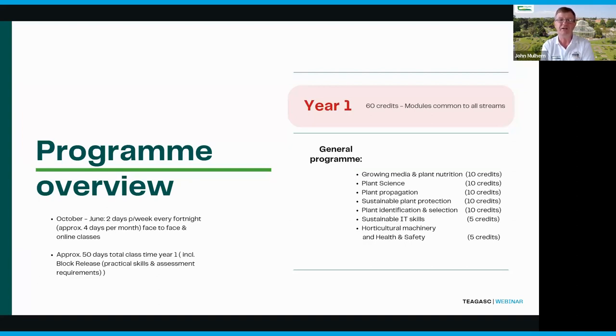On the left-hand side of that slide, what we've set out is, broadly speaking, the contact time. We're hoping to kick this off in October, and that would run from October to next June, early July. We're looking at 2 days contact time every fortnight, approximately 4 days per month, 2 of which will be face-to-face and 2 of which will be online. That's to facilitate the national spread of this program. We're conscious there's people from north, south, east and west who are interested in this program. We're looking at 2 days in Dublin, but 2 days will be online each month. In total, that's about 50 days, 10 weeks, total class time in year one, and the same in year two.